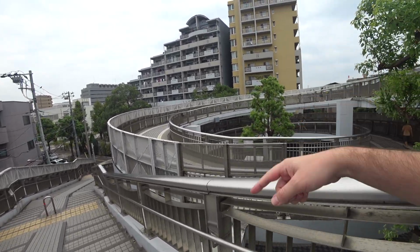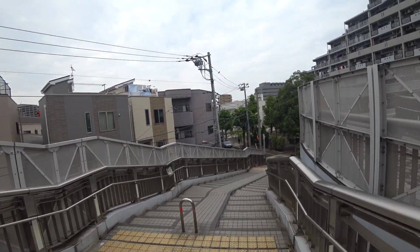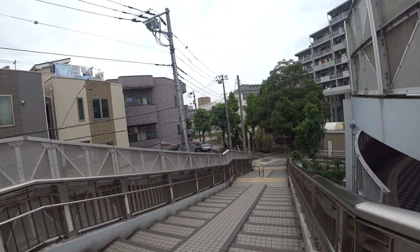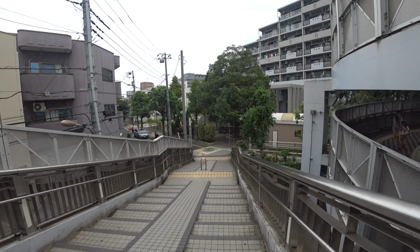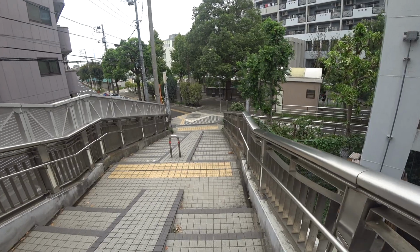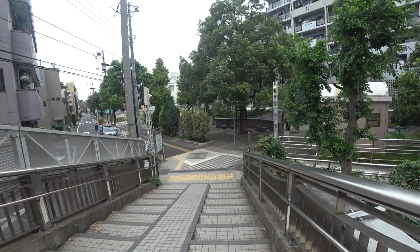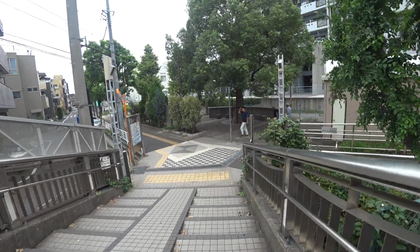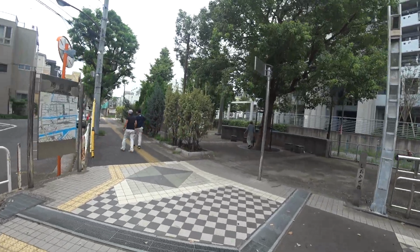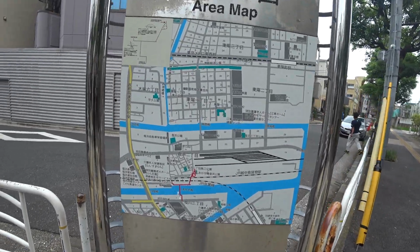Yeah, you see, Australia would not make all of this nice spiral thing to bring you back up. Japan's great in that regard. Oh. Try not to die down the steps. Where are we at now? No idea.